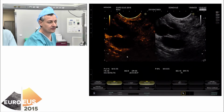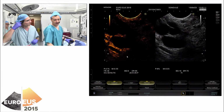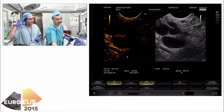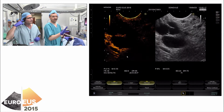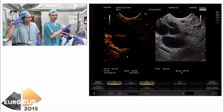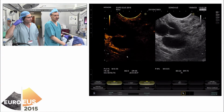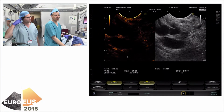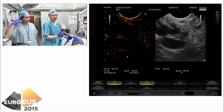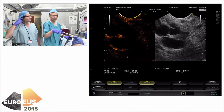But do you have a trick when you don't see the US image very well? Yeah, then we go to the right part of the image and increase the gain a bit. So now we have the grayscale image very nicely on the right part and the contrast on the left. Before contrast injection, you shouldn't see too much on the contrast harmonic imaging. So something like this. We don't want to see too many structures, only some interfaces which are really hyperechoic.